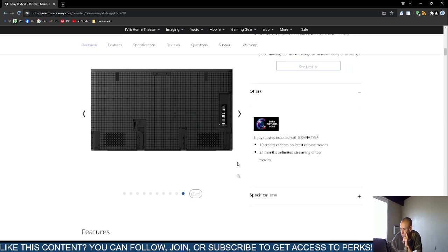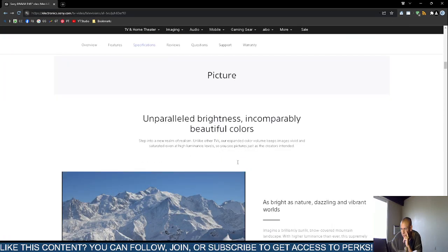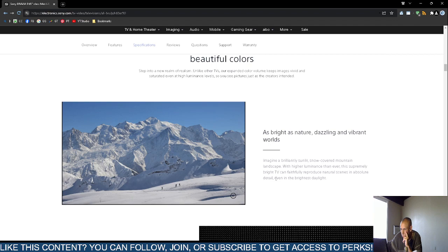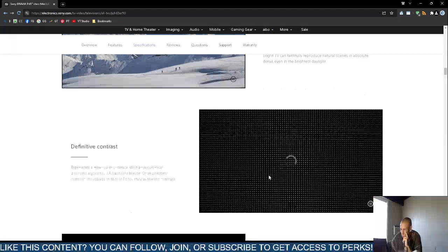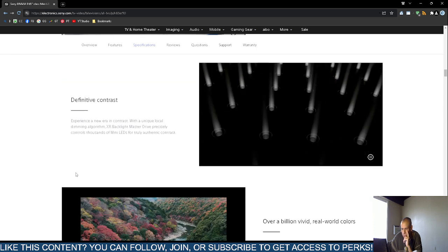Okay, so scrolling down, you'll have up to 10 credits that you can redeem on movies. You'll also have up to 24 months, 2 years of streaming access of top movies. And then it supports 4K. Some more examples of the actual television. I think that's kind of like a video there.